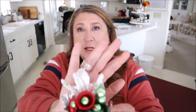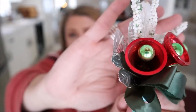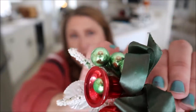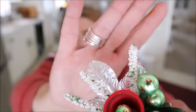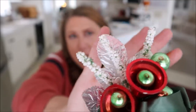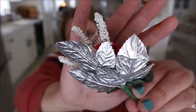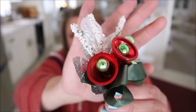And one of them I absolutely fell in love with because it has bells on it. So I went ahead and bought it. And I think it is so cool. It looks like this. Isn't it gorgeous? It's got the little red bells on it. Cute little satin red ribbon. Some little ornaments. Some little, I don't know what these things are. And then the whole thing's set on these foil leaves. Oh my goodness, I absolutely love this.